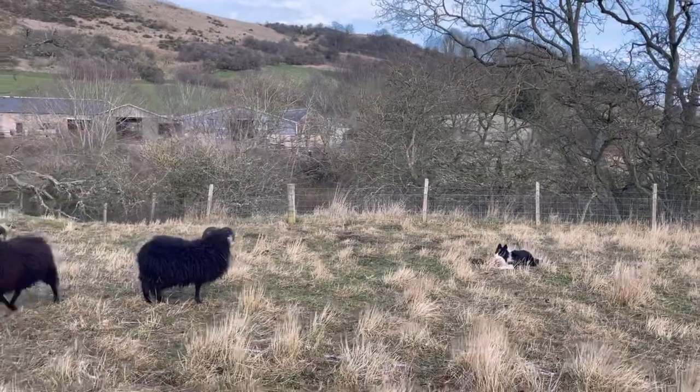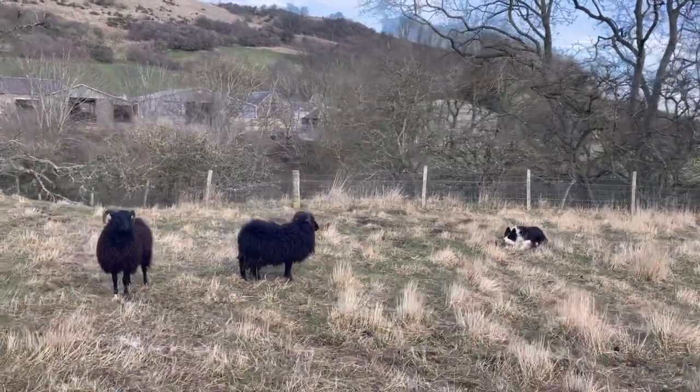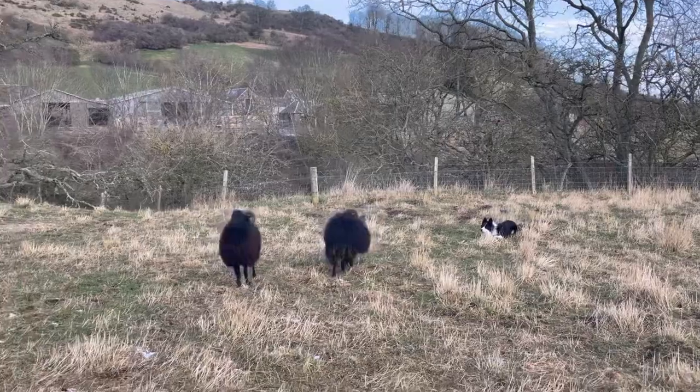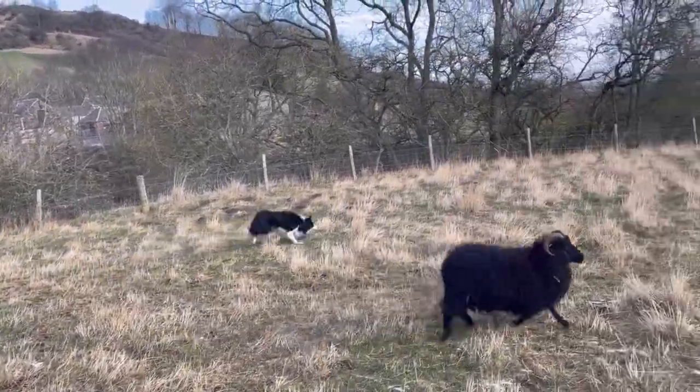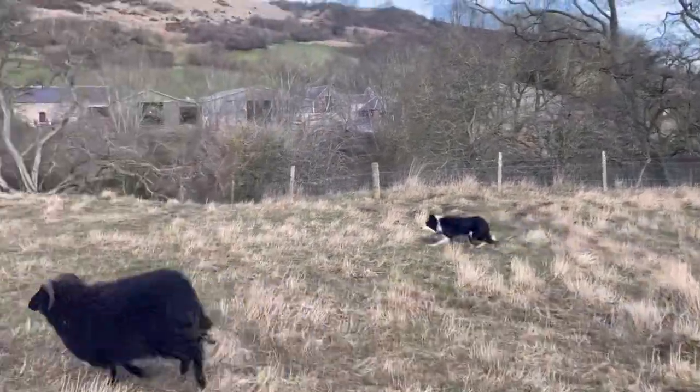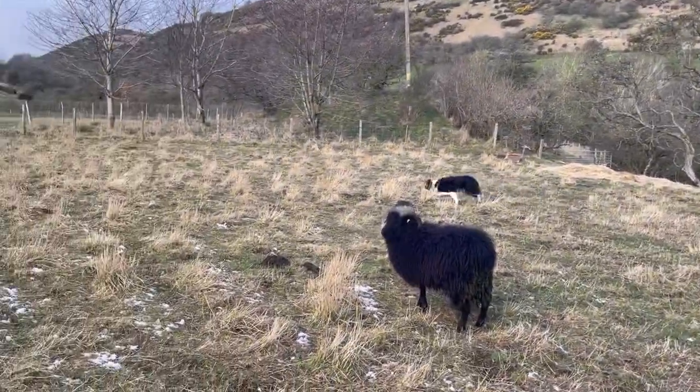Steady, lie down. So guys, what we're seeing is he is coming in short on that away command. He's encroaching on that space instead of maintaining it. Now, these sheep are light as well, which means they're running fast. They haven't been herded for a while. So that's something to do with it as well.